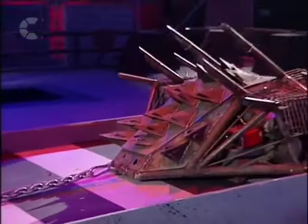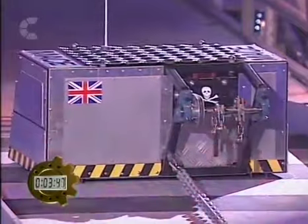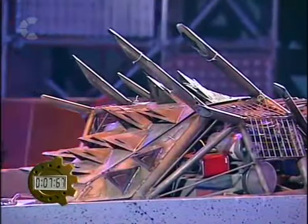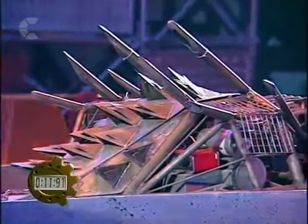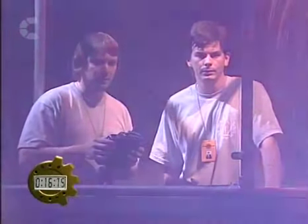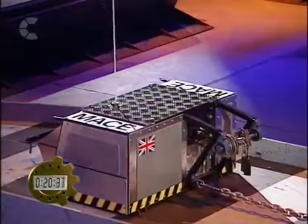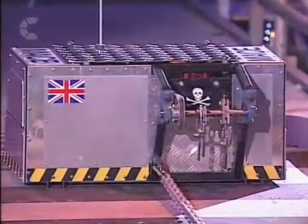3, 2, 1, activate. Mace, nearly 80 kilos in weight. This could be tough for Dead Metal. Stalemate early on. Pushing. Pulling. Being pulled. Mace is cancelling out Dead Metal. The judges are going to have to act here because I think Mace has done enough. Mace holding its own. Surely good enough, judges, to go through, yes.